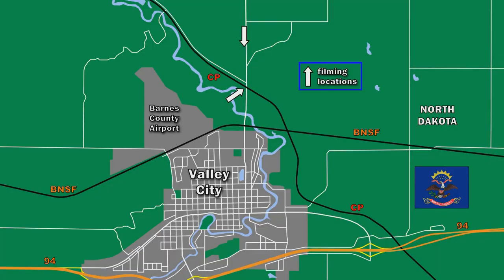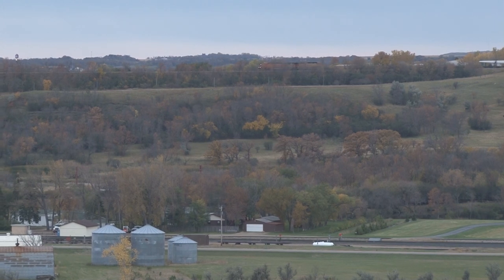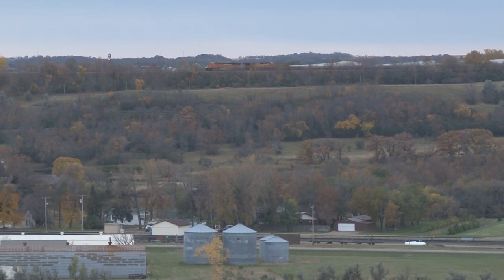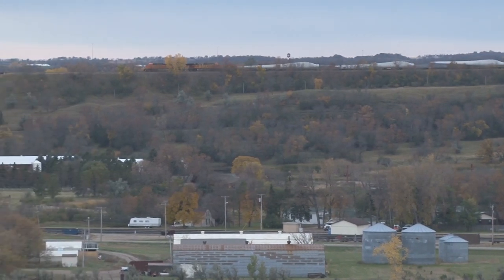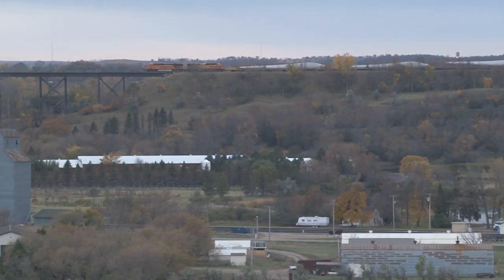Having returned east to Valley City, where the BNSF Highline Railroad Bridge spans the edge of the city and the track operated by Canadian Pacific, we position one camera next to the CP line and the other on the hill to the north with a panoramic view. Eastbound, GVO number 6197 leads dash 9 number 4939 across the bridge.